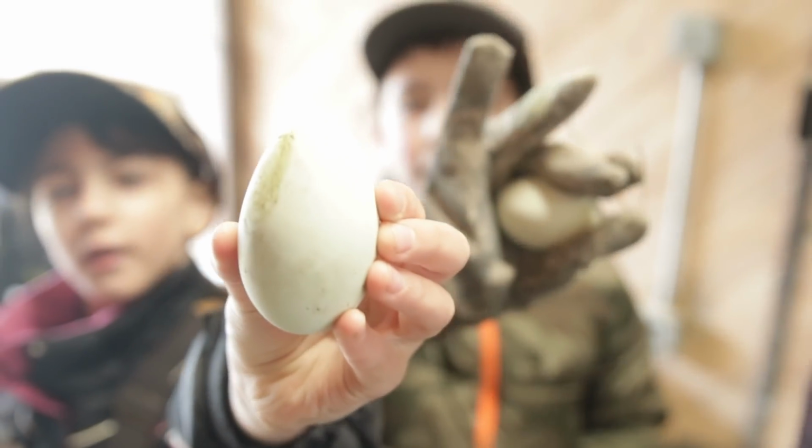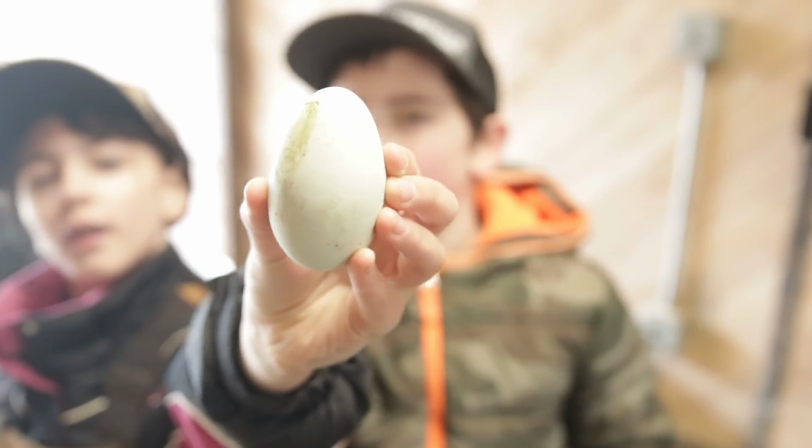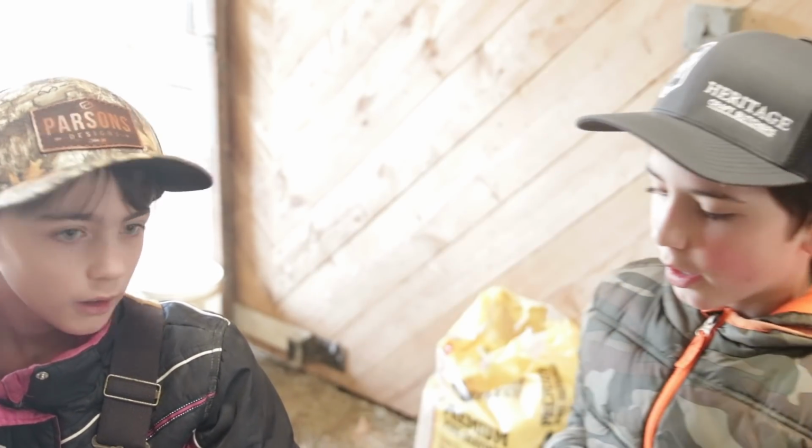Nice. Look at those. Finally, what's it been like? Very few eggs a day. We haven't really gotten any. We've gotten maybe like two a day. Yeah. Spring is coming.